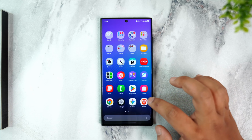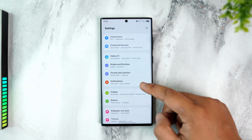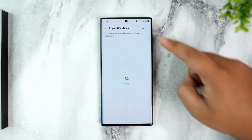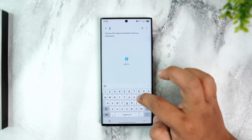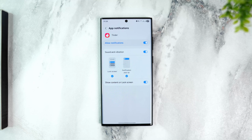Depending upon whether you're using Android or iPhone, open up Settings, then go to the option called Notifications, go to App Notifications, and simply search for Tinder. Once you've done that, make sure that you've enabled the notification access for Tinder. This way you can fix if push notifications is not working.